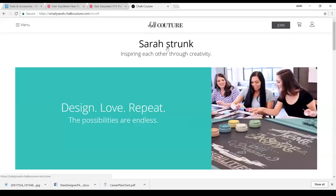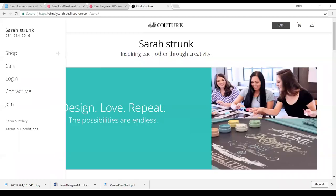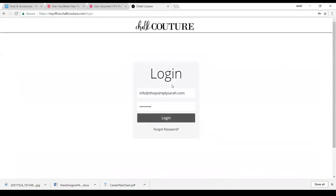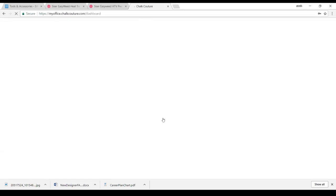So you know that you've landed on your page here. This is also the website you're going to give to people when they want to shop, okay? But two separate places. If somebody's going to shop or join or whatever, they're going to come to the left side menu and select shop, etc. If you want to get to your back office, you're going to select log in, okay? You're going to enter just like when you signed up. It's going to be your email and your password, and you're going to log in.